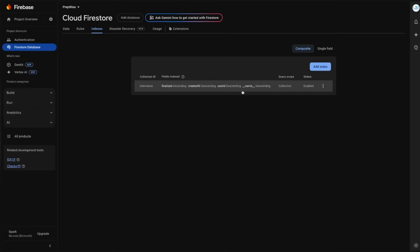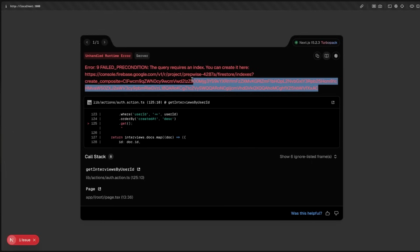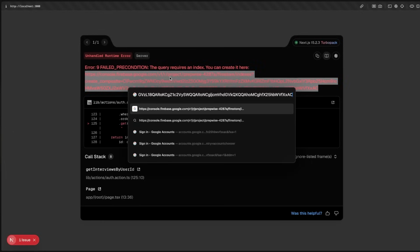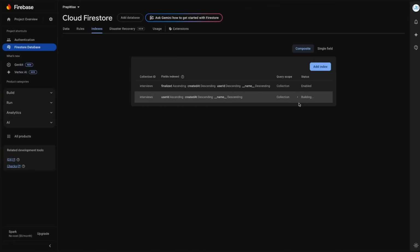There we go. My indices have been built. So if I head back over to localhost 3000, I would expect to see a fully functional page, but I still see a failed precondition. Let me go ahead and copy this URL as well and paste it into the bar, and I'll add this index. It looks like createdAt needs creation. Okay, let me go ahead and save it and see what Google does behind the scenes. There we go. This index has been built.